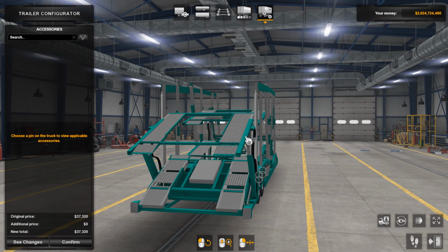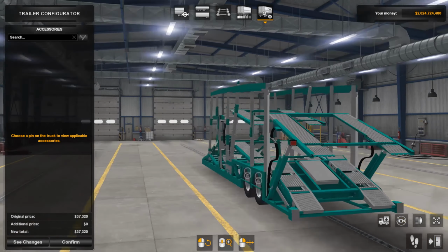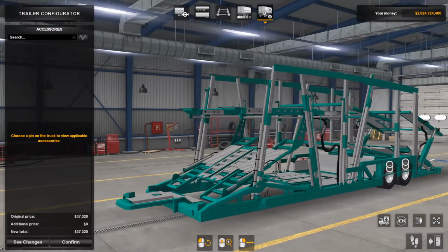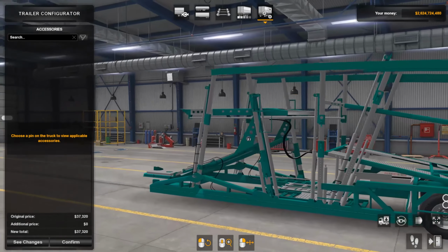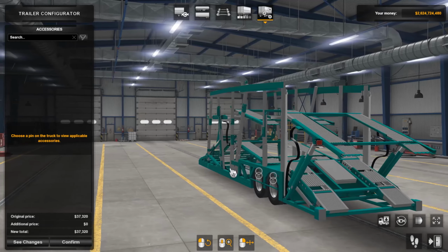But yeah, that is basically showing off the truck and the new trailer. It's a payware mod, so it is available on Facebook as of right now. It is a pre-order, $30 for the truck. And I gotta say, it is a nice truck. Once it hopefully finally gets released, we'll definitely use it in a stream.